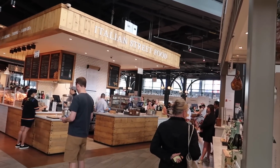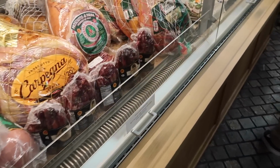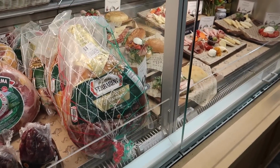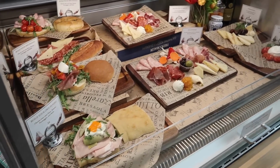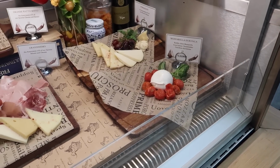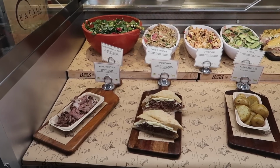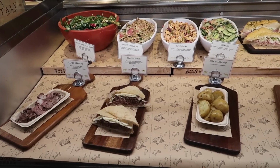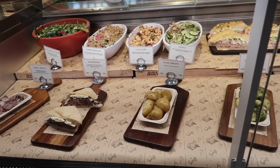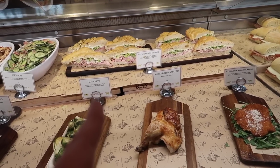So I don't know what I'm gonna do. This place seems really good. You can build your own Sammys. Or cheese plates. Some fresh burrata. Oh man, the farro looks delicious. Those Sammys in the back. I'm definitely getting one of those sometime this week.